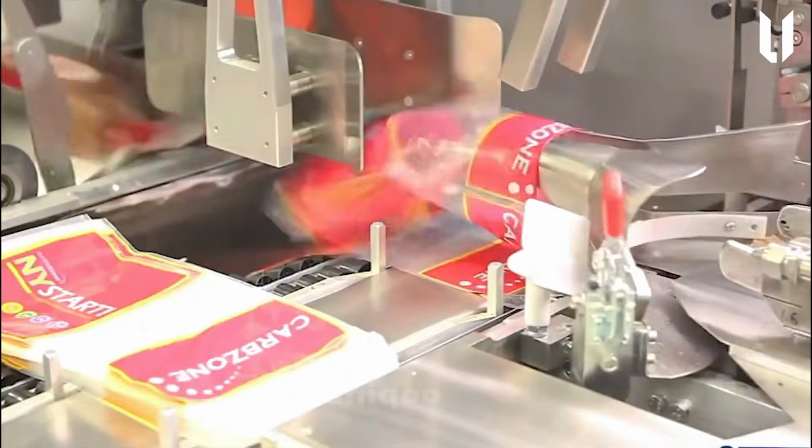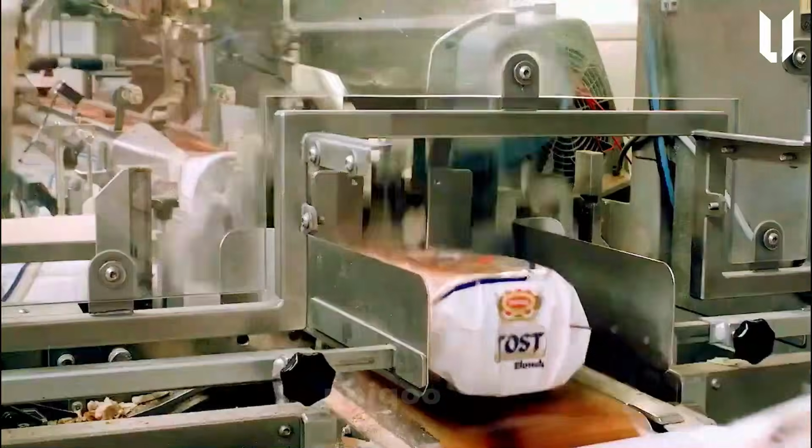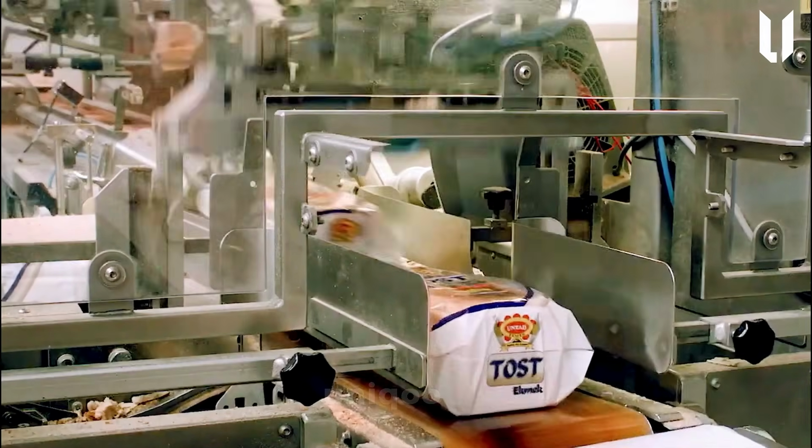From the start of mixing to the final packaging, the entire process takes about 5.5 hours. This incredible speed allows factories to supply fresh bread to supermarkets every day.